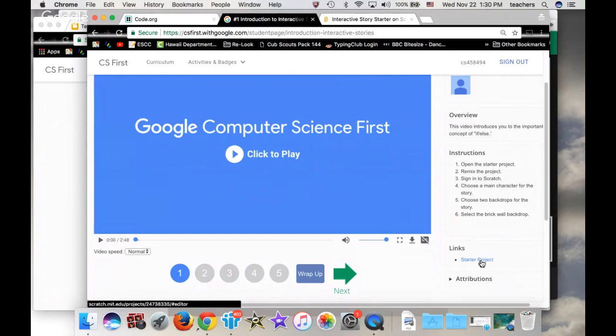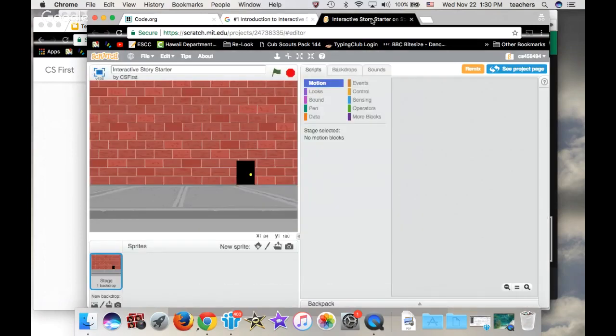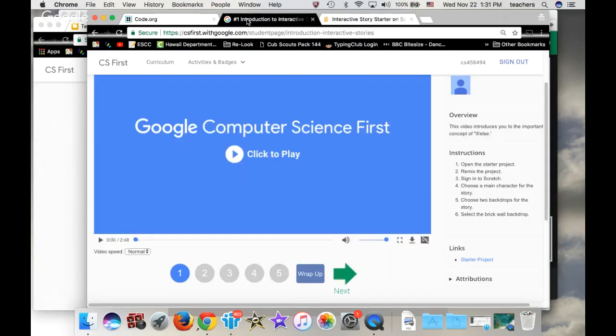What's really neat is when they click this starter project, if you're familiar with Scratch, what I like about it is it takes some of the busyness out of the Scratch interface, and the students really just click remix and work on that one project. So there's a little less clicking going on. That piece I really like about Google CS First is it's a good way to start Scratch, so there's a little less on the interface right away for them to see. Of course, they could always find their way to the Scratch homepage, but in my opinion, it's a really nice way to focus Scratch a little bit more.